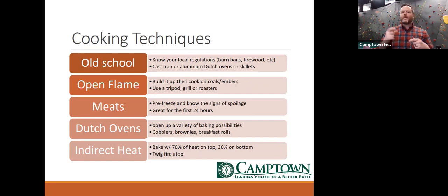And you can really manipulate your coals and embers into basically an oven, and be able to turn up or down a burner or the temperature of your oven at home. And you can obviously cook with a tripod over an open flame and hang a pot. That's a very common Boy Scout method to boil big amounts of water or cook a big stew. You can also grill, right? Or you can use roasters to roast on an open flame. You can make those in the backcountry, so you don't have to bring the hot dog stick, but you can literally carve those out in the backcountry.